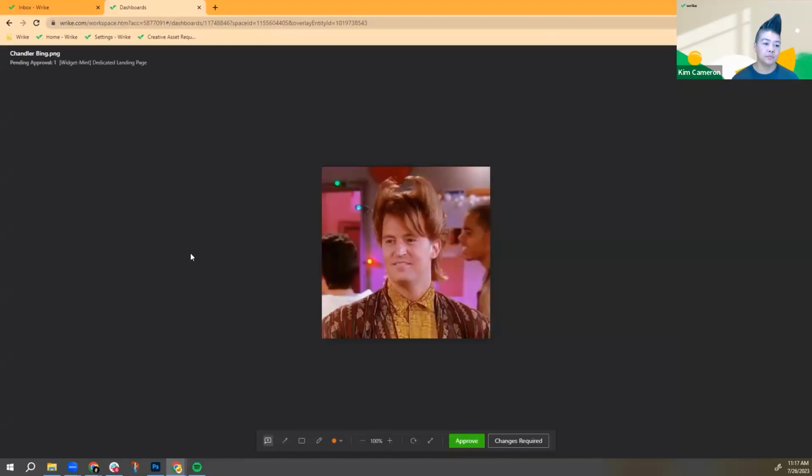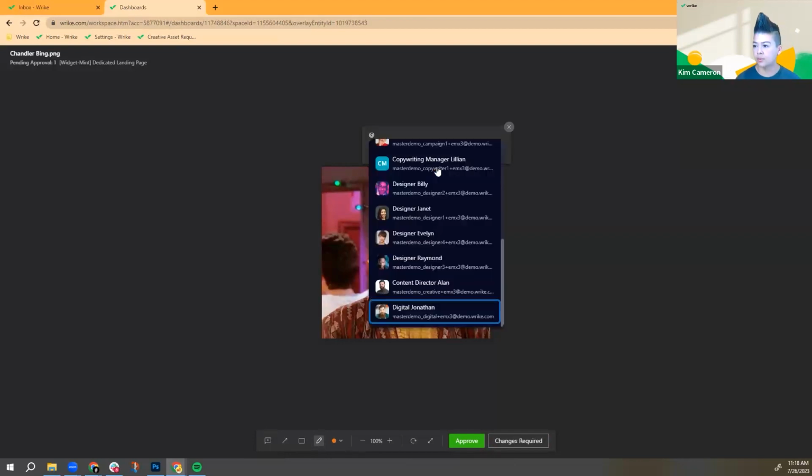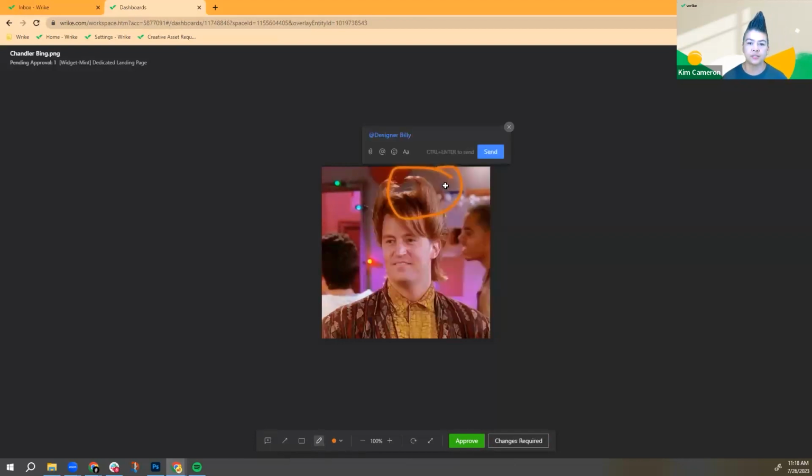So what do we see here? We've got the file up for review. Since I'm assigned as the reviewer, down at the bottom I have the option to choose approve or changes required. We've got our standard markup tools up here. I'm going to come up here and make a comment. Now remember, we're always going to be good Wrike citizens, and when we make a comment, we want to actually be talking to somebody.